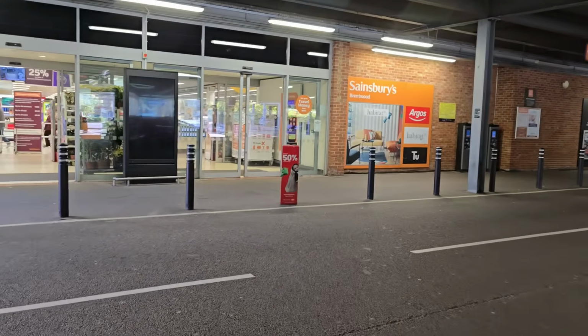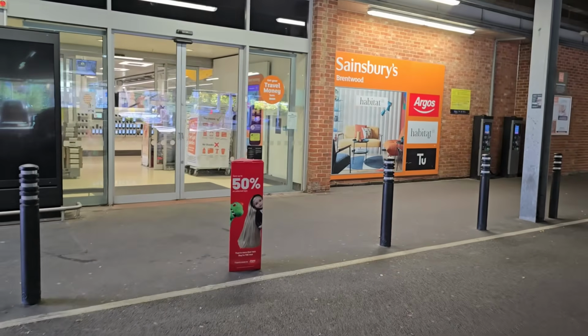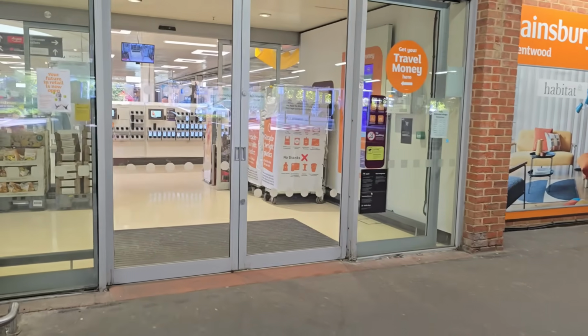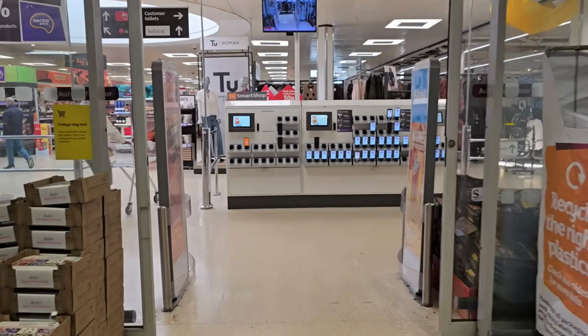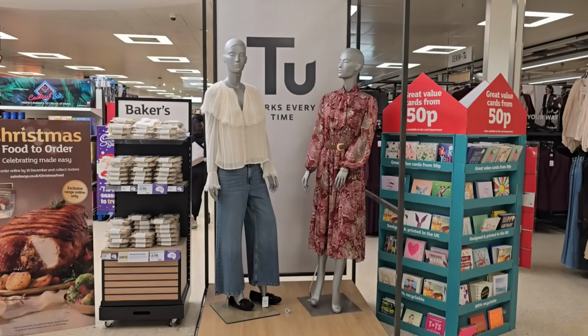Today we're going to go into Sainsbury's and take a look at all the new clothing in at Tu Clothing Sainsbury's. I'm so excited because I have seen everything that's in there and I'm now doing a voiceover, and there's some really great things. So should we get started? Let me show you what they have on offer this autumn.